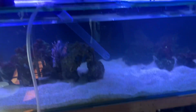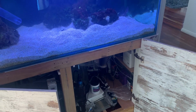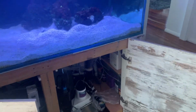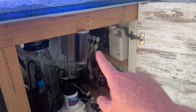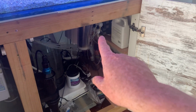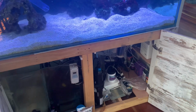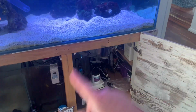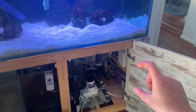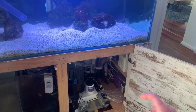Now, if this had corals in it, I would use liquids, because liquids are always a steady dose, and we run a dosing pump, and that pumps the water out of the bottles through the dosing pump and into the sump. Now, for a coral tank, that needs to be really stable. So having the correct amount of solution is really, really important.